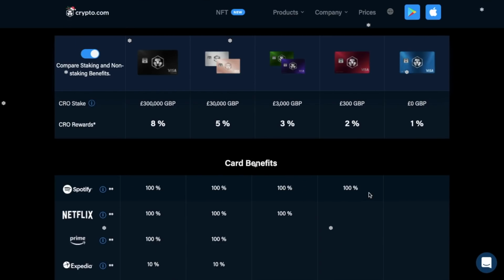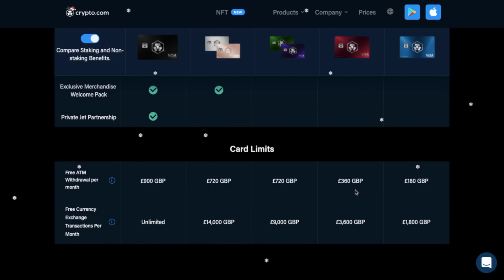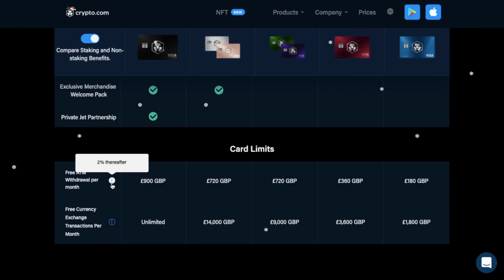I got this card in around November 2020 and have since used it whilst travelling and made payments across multiple countries in Europe and Mexico. Plus I've also used it for card withdrawals too of up to $400 a month. And if you go over this during the month period, you're charged 2%.